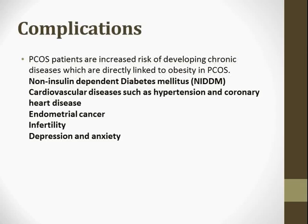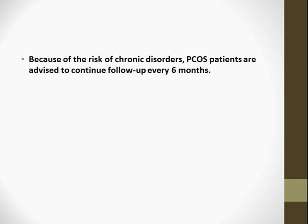Complications. PCOS patients are at increased risk of developing chronic diseases which are directly linked to obesity in PCOS. Non-insulin dependent diabetes mellitus, cardiovascular diseases such as hypertension and coronary heart disease, endometrial cancer, infertility, depression and anxiety. Because of the risk of chronic disorders, PCOS patients are advised to continue follow-up every 6 months.